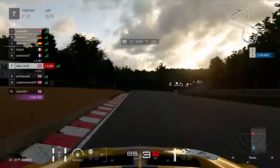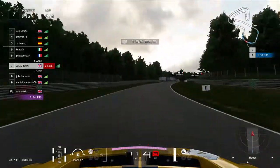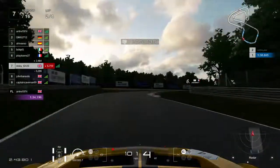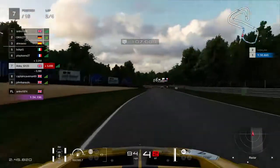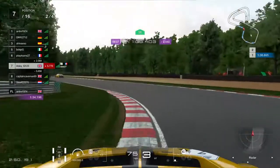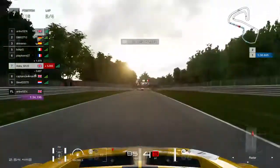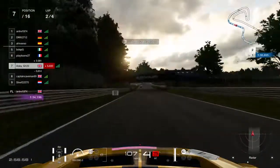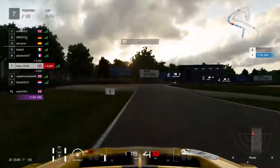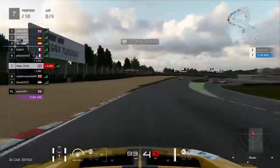Hoping these guys behind are clean drivers and not just going to plough into me. Everyone's completely random, of course, in these daily races. You never know who's racing who and how good people are around you. You just hope that the matching up system for the driver grades and everything works, and you're in a lobby with people that are kind of as respectful as you are, basically.